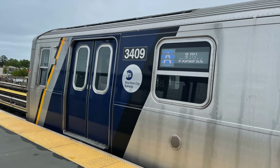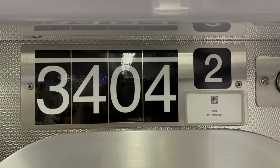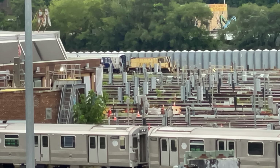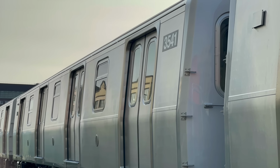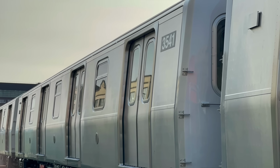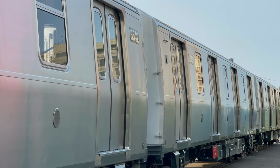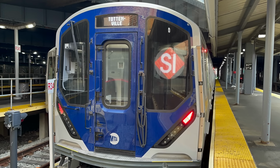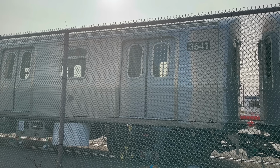We have 32 3400s and 52 3500s. All of the 3400s have arrived to 207th Street Yard with the exception of 3405 to 09, while all 3500s have arrived via South Brooklyn Railway. We're staying on pace and receiving about 10 cars per week, which is highly efficient. If you count the R211Ss, sometimes we're receiving up to 15 new cars per week.